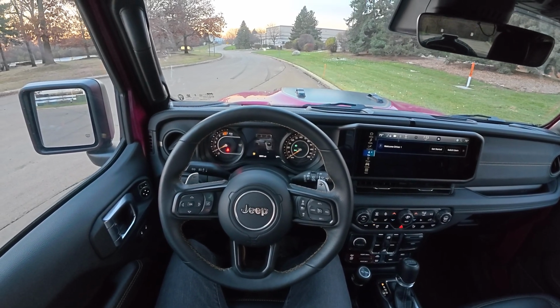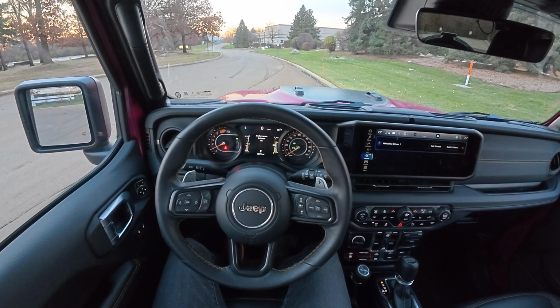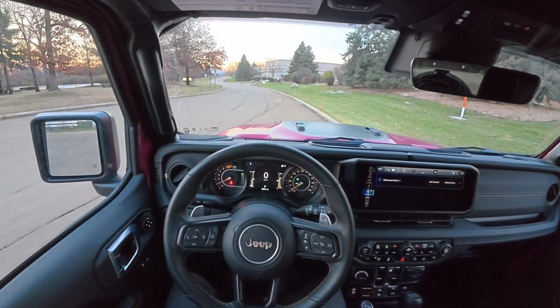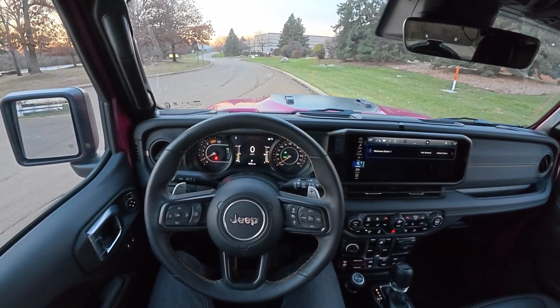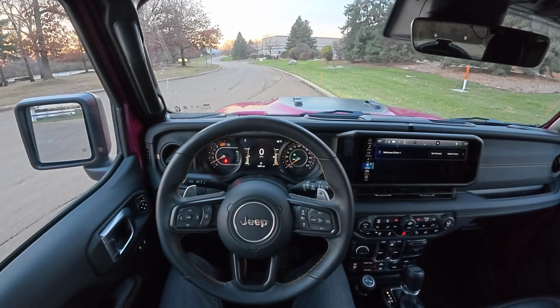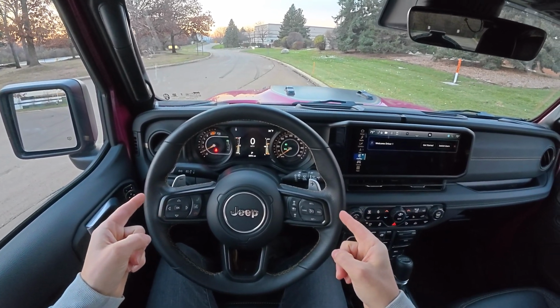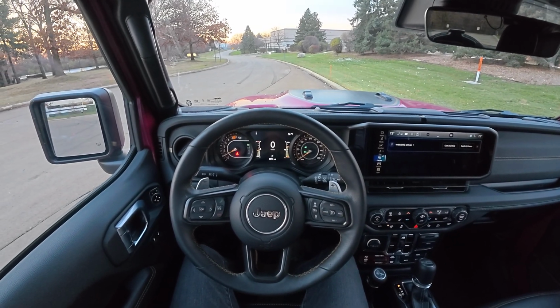Hey guys, today we're driving the 2024 Jeep Wrangler Rubicon 392 Final Edition. Though it isn't the final edition, there's a final edition, wink wink nudge nudge, for 2025. So they're extending the V8 Wrangler for another year. This is the 2024. They've confirmed 2025 production. Joy of joys, I'm excited because this is one of my favorite vehicles on sale today.